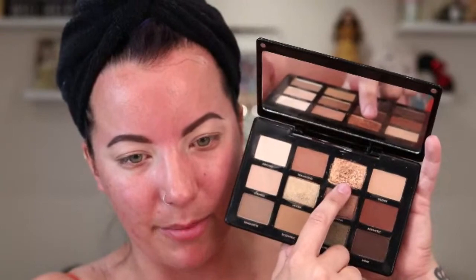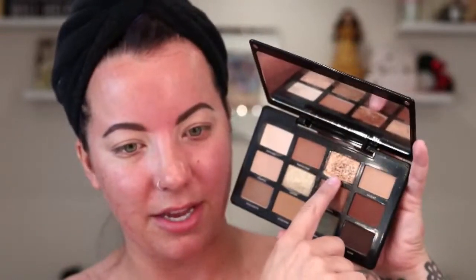Oh, my gosh. Okay, so let's get into this palette. I'm going to try to use this entire palette. I'm a little disappointed, only because of how impressed I am with the other palette. I was hoping to see more of this type of formula. And I can tell by looking at them, they're not going to be this super metallic, shiny, reflective formula.